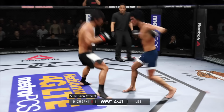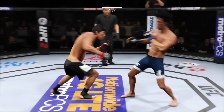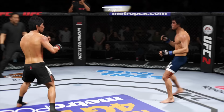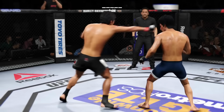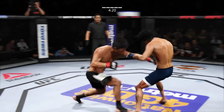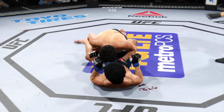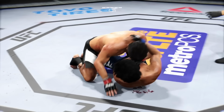You can hear that one. He tags him with the punch. Lee with a good kick. He tags him with the left. Nicely done. Good connection with the straight by Mizugaki. Mizugaki gets the double leg. Caught him again. He's thrown some heavy body shots, and you can see the bruising on his right side. Mizugaki gets caught by the left.